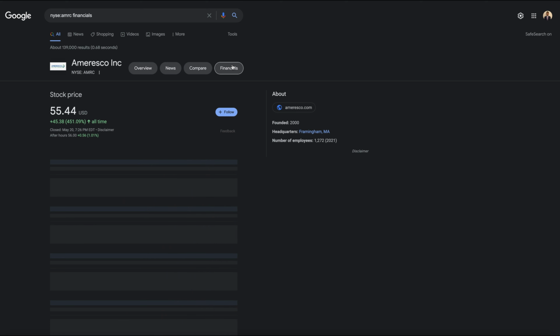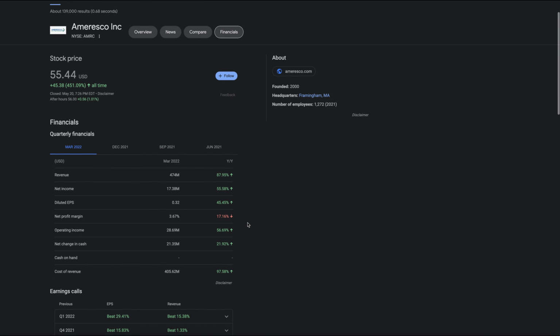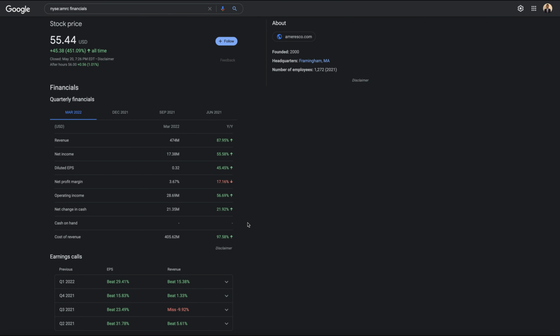Let's look at their finance. Net profit margin is also down 17%, but the net change in cash is up 21%. Cost of revenue is up 97%. They did beat earnings, and they beat it by a good amount in Q1 of 2022. They did miss revenue in Q3 of 2021.